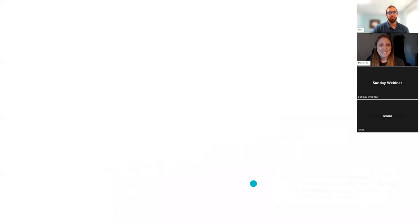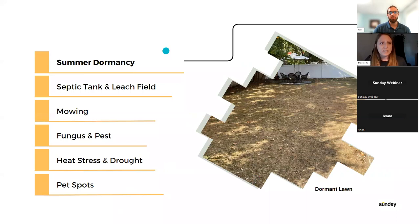So this is our agenda for today. Summer dormancy, septic tank and leach fields, mowing, fungus and pests, heat stress, drought, and pet spots. You might notice on here that fertilizer burn is not on this list. Nitrogen burn is really rare using Sunday. If we see a burn, it's often because best practices weren't followed and fertilizer was applied to a drought or heat stress lawn, and so that further stressed and exacerbated it. So we won't be discussing that today, but if you do have questions, just write them in that Q&A box and we'll get to those.